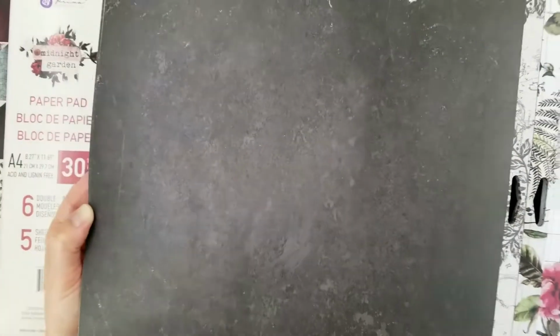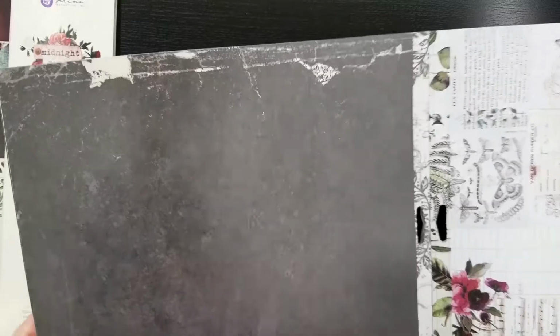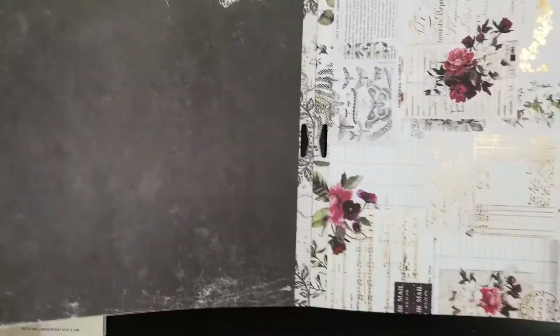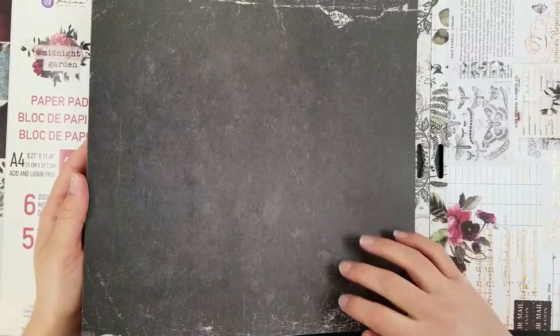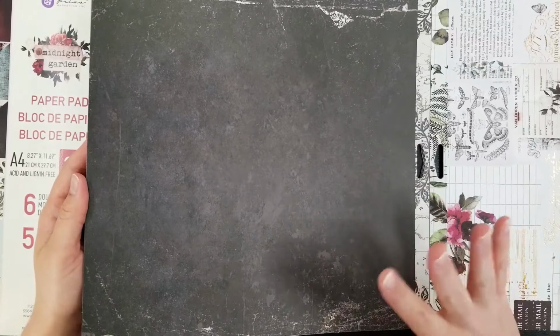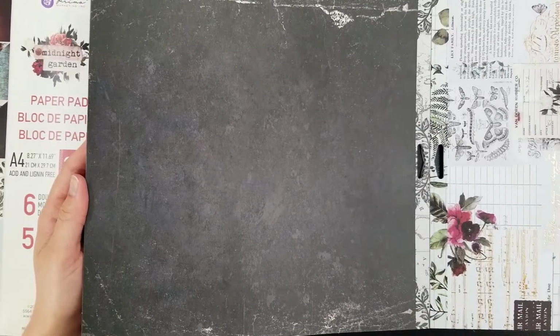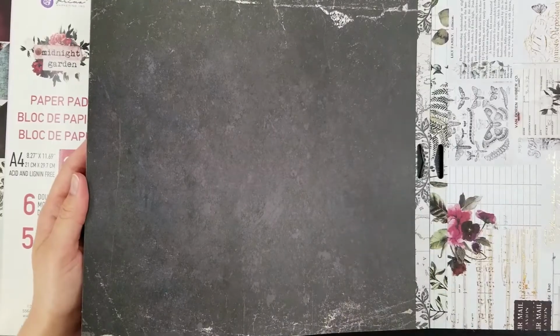And then on the back of this one, you get this black that looks like it's been worn out on the edges. And I've said before, I think I said in one of my flip throughs, I love black in my journals. I know a lot of people don't do that because black takes a lot of ink, and it's not as bright and colorful as some other things, but I think black adds something personally.